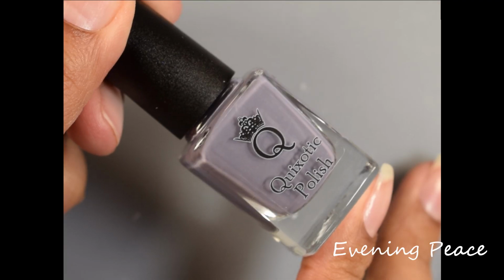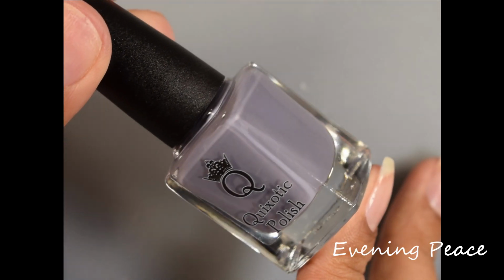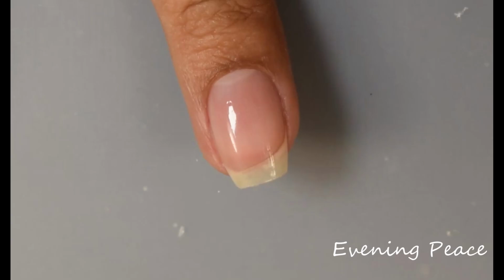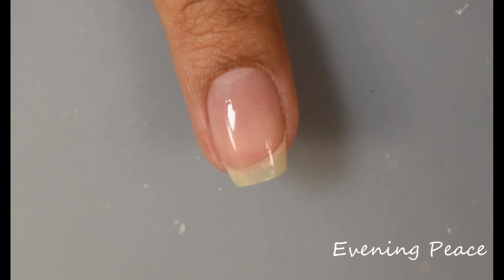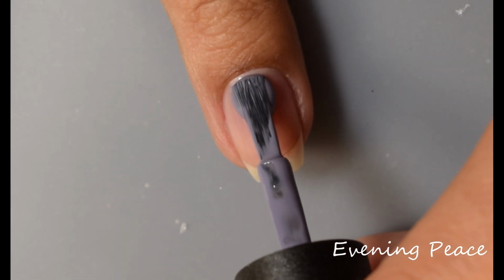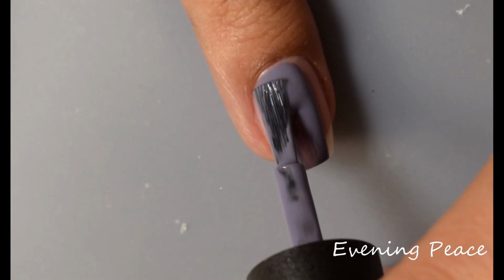And next we've got Evening Peace. This is a lavender leaning greige cream, opaque in 1 to 2 coats. So very lovely lavender. There is a strong dusky feel going on with it, so a great undertone happening here. This one feels just a touch more opaque than Soiree, the blue cream, did.